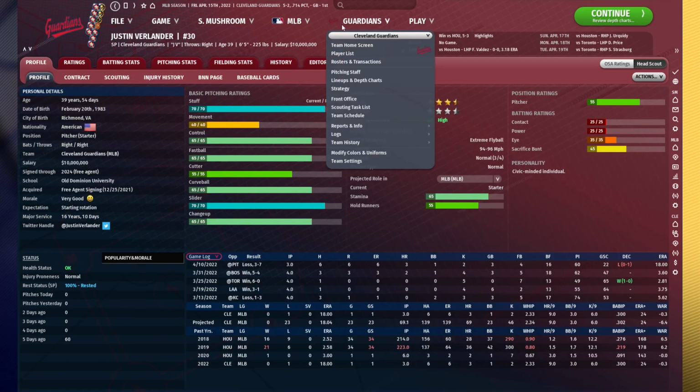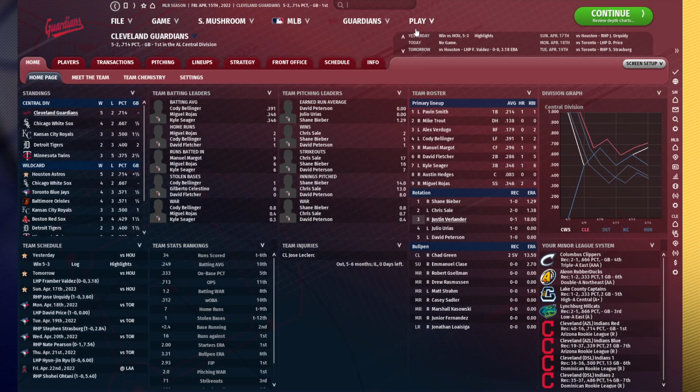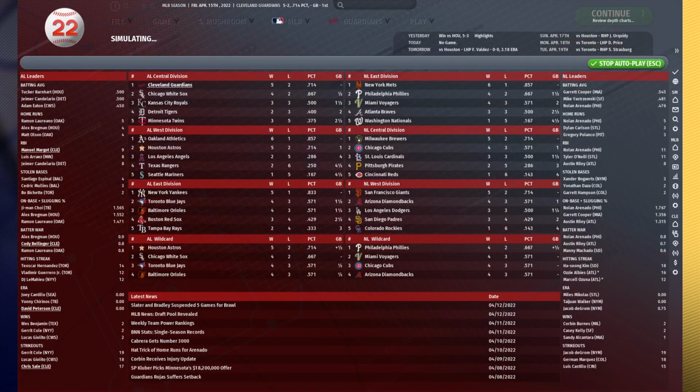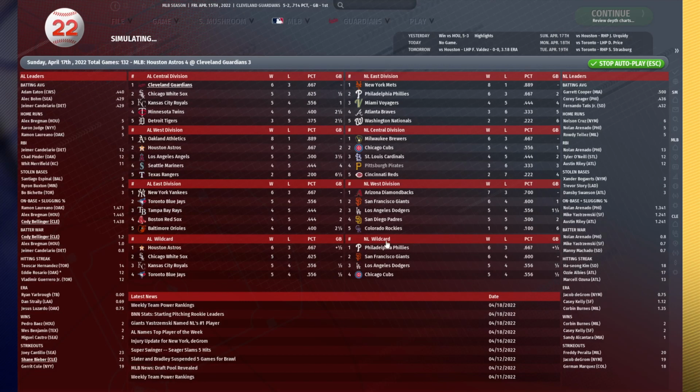Wow, Verlander really struggled in his first start against the Pirates. 3 home runs in only 3 innings pitched. Hopefully we get some better performances out of him. I'd rather not just waste that contract.